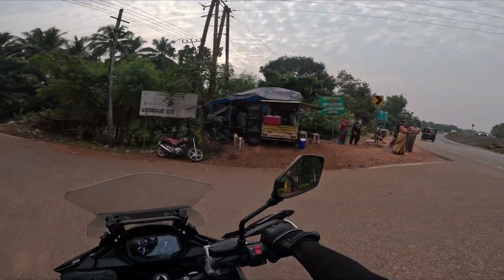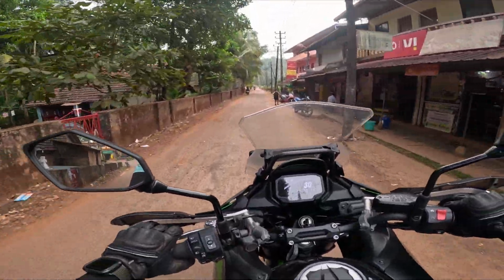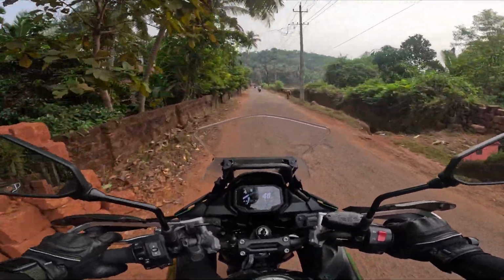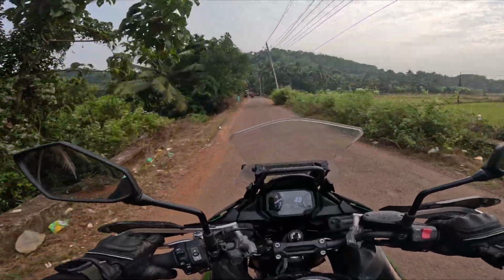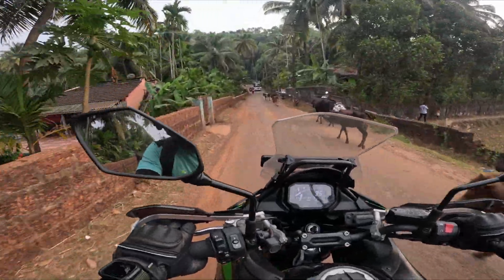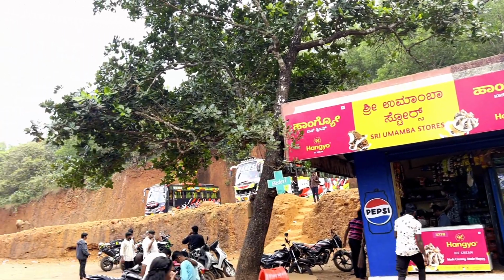So what you see over here is Apsarakonda Marine Park. This is a kind of deviation we have to take, but unfortunately Google took us on the other road. Not sure why, but we didn't want to go to Apsarakonda beach. Why? Because you will not have the cliff there. So the marine park will have better views than the beach. Okay, the time is 5 o'clock and we parked the bikes there.